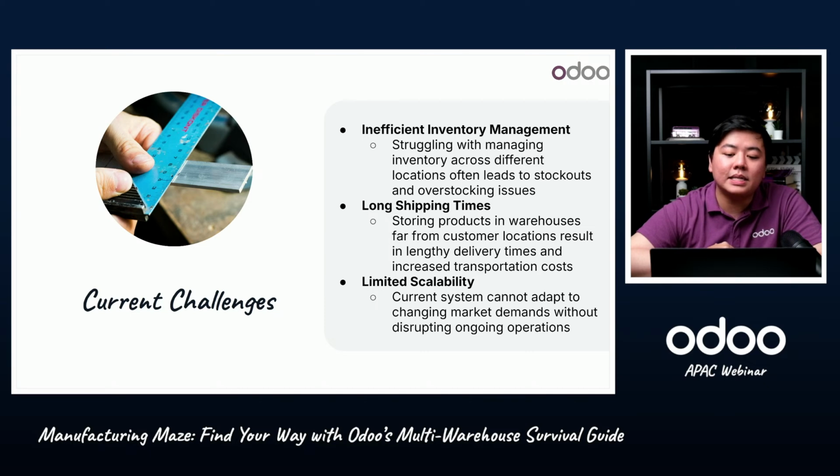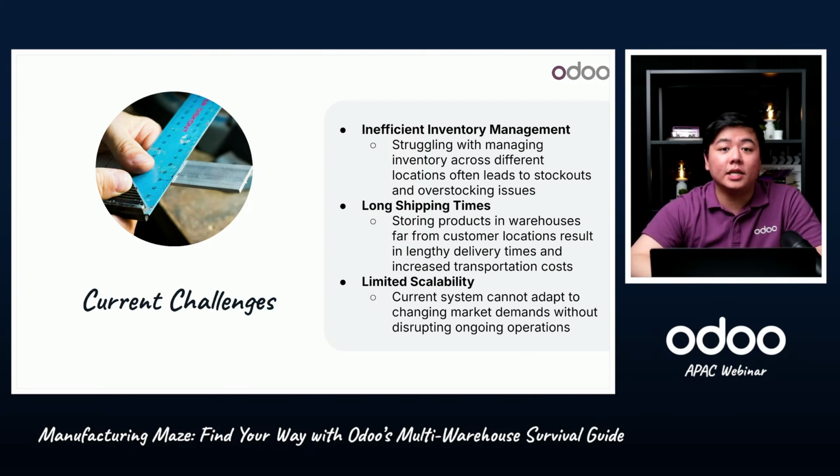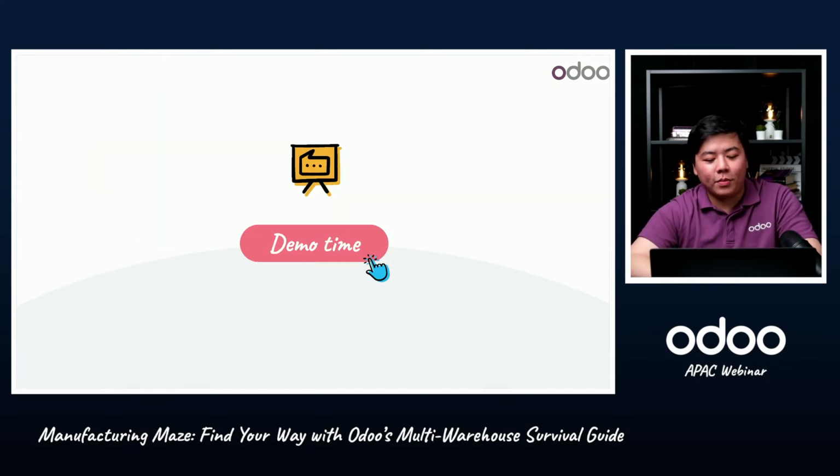Okay? Then lastly naman yung limited scalability po natin, no? So current system natin, hindi siya maka-adapt sa current market demands without yung disrupting yung ongoing operations po natin. Alright? So yung mga current challenges natin, and I'll show you how we're going to solve this with using Odoo. Alright, let's head over to demo.